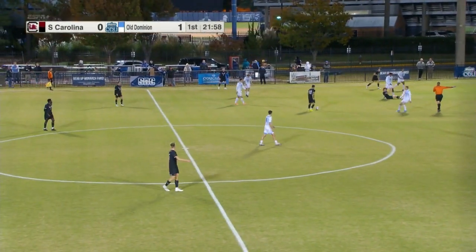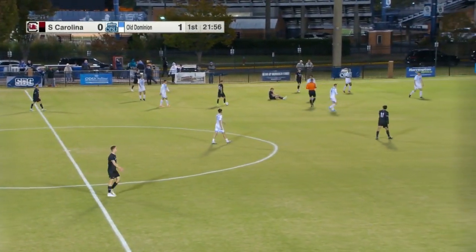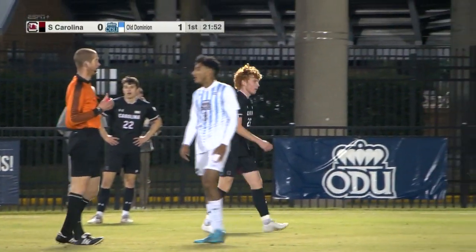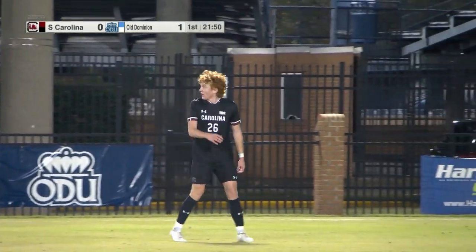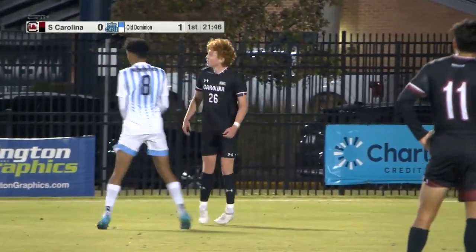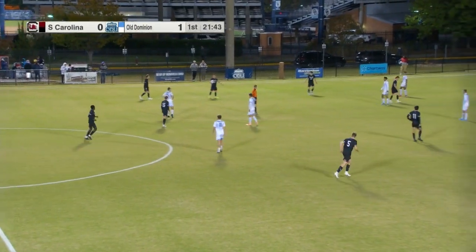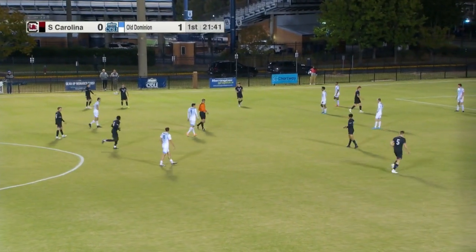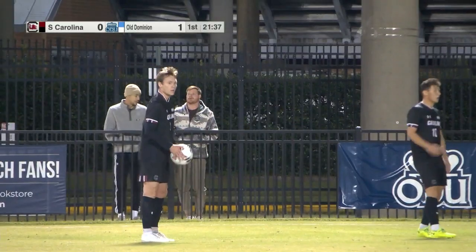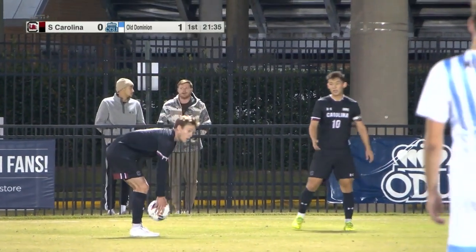Big collision there, Luckhurst. You gonna get him? They are going to get him. Is this going to be a card? It is not a card. Looks like Mandeer. No card comes out. I guess the Stern talking to. Will be the free kick for the Gamecocks.